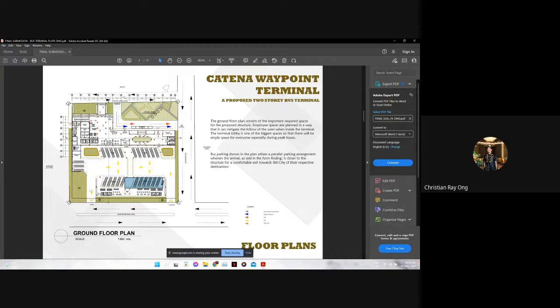The bus areas are measured at 5 by 13 meters, and the parking slots at 3.3 meters. The departure bays here have kiosks in case they want to buy something on the go. It also has comfort rooms, and the waiting area is also outside.